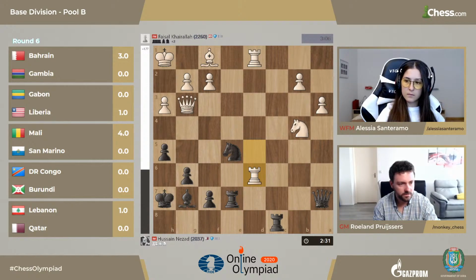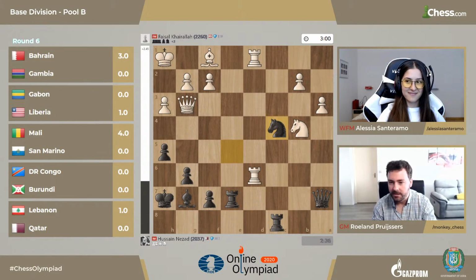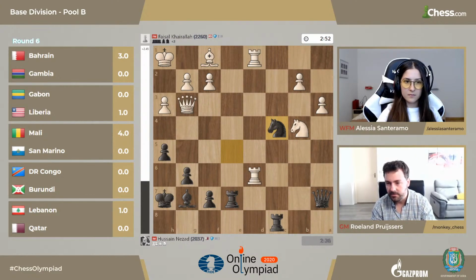Yeah, it's right above Israel. Yeah, I knew that. I did not check that at all. Okay. Knight c4. So white is still on top. Bishop takes c4, rook takes c4 should be.